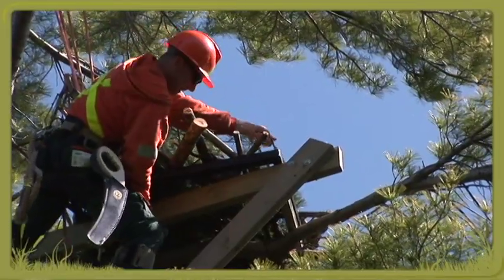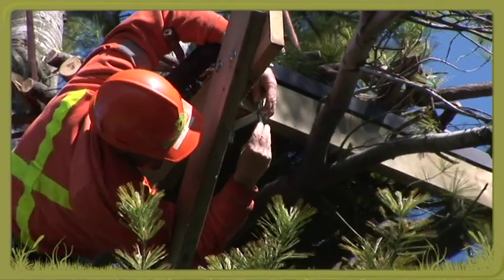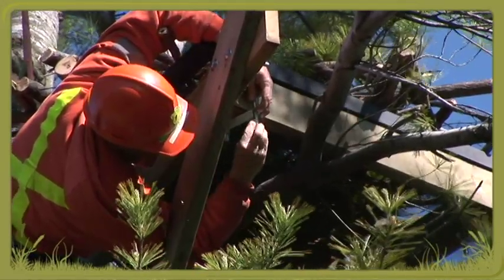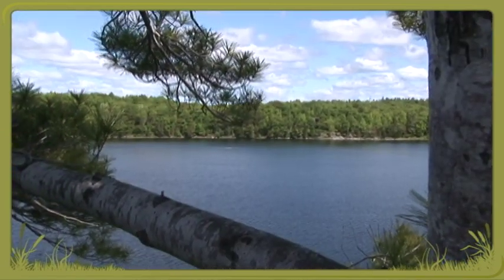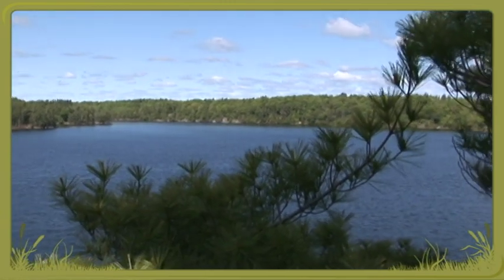Bald eagles prefer nesting in dominant pine trees, trees that stand high above the rest of the forest, providing a clear flight path and view of the surrounding area. Ideally, they are located far from human activity and near to the water where the eagles fish.